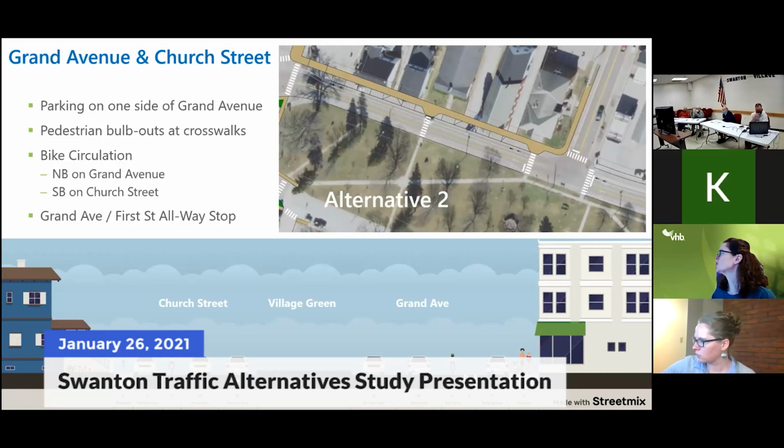There was a question, and I think this would again impact what happened on the green: would there be a way to soften the turn from First onto Grand? Because of the turning radius of the trucks, we would really need to take a good chunk of that park to be able to do that. You wouldn't have quite the village green that you have today if we were to make a more sweeping turn for the trucks to be able to make that maneuver.